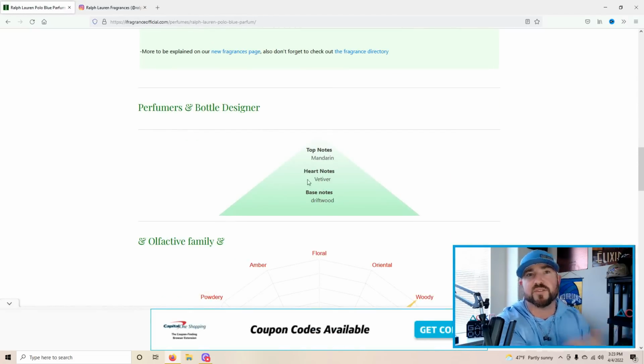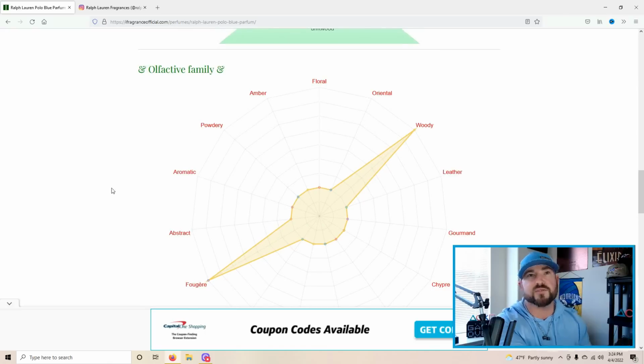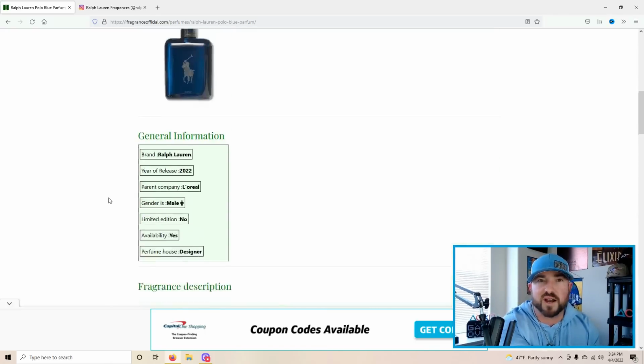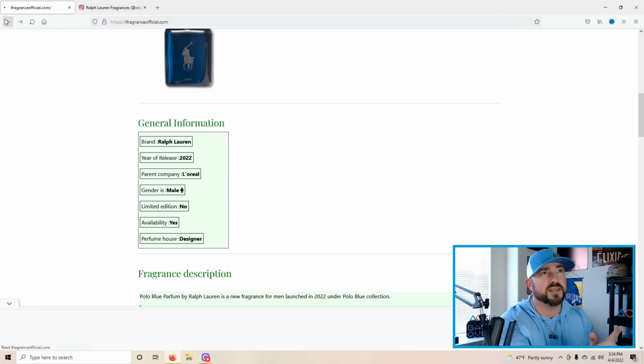See the pyramid. This was based off of the press release stuff. So woody and fougère based on classification. Nobody smelled this one yet, obviously. There's no actual official release date that I know of thus far, but I am super excited about this one. This is one that I may potentially buy the day it releases, like I did with Polo Cologne Intense EDP. I'm a big fan of the Polo lines of fragrances, and this one definitely has my intrigue.